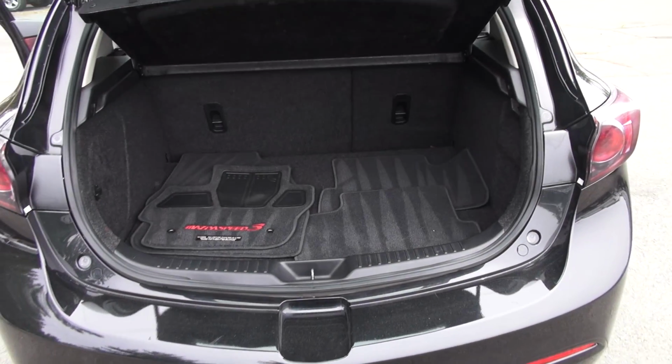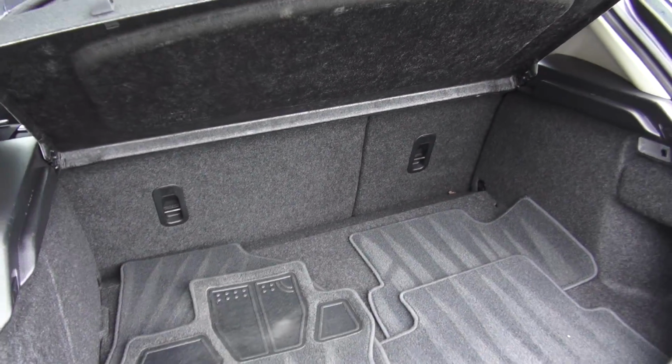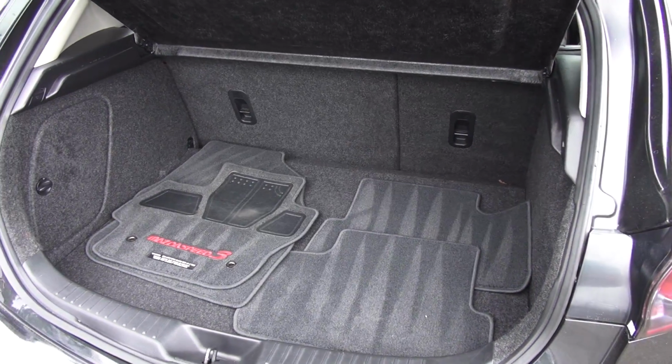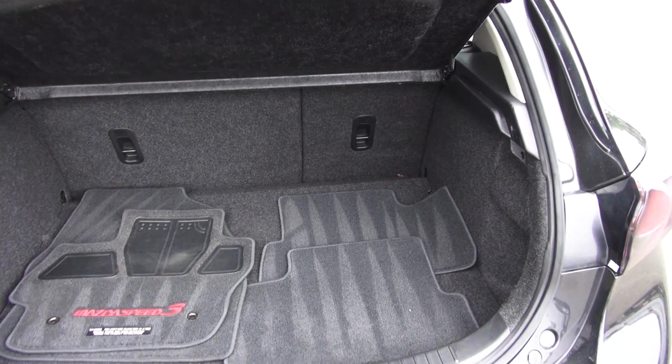Now, again, the Speed 3 only comes as a hatchback. Don't even think about asking for a sedan. You still get about 17 cubic feet of space here. You can fold the seats down 60-40 and you'll get about 35 cubic feet of space. It's a very practical car. This is why I love hot hatches.